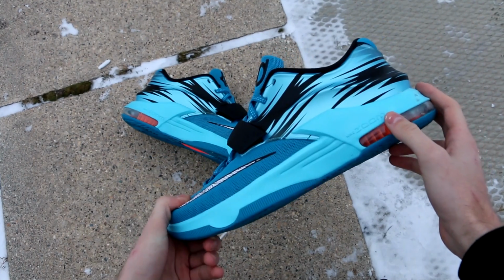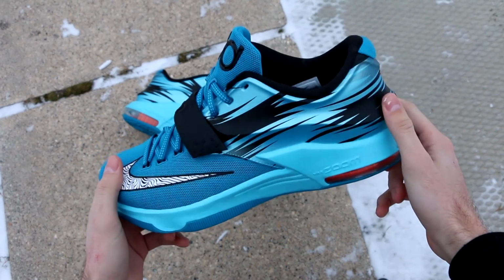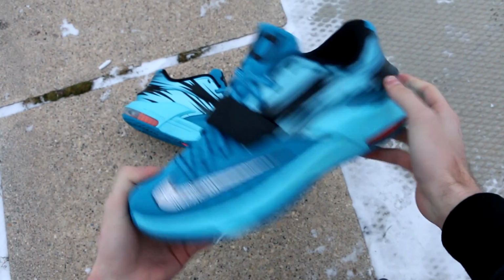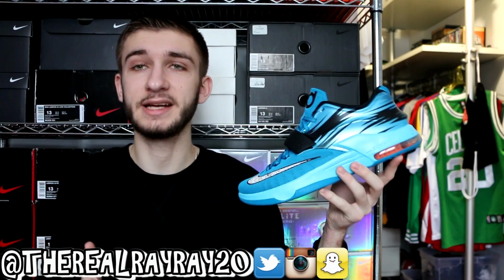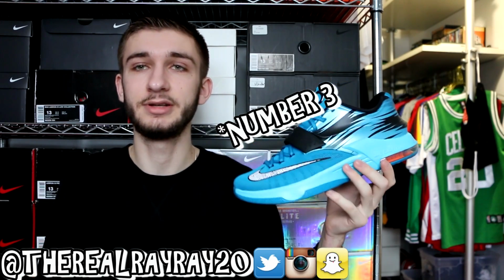I'm a huge fan of it, guys. Just take a look at the designs on the Hyperposite on the heel. That's definitely my favorite part of the sneaker. Also, I do not actually have a lot of blue sneakers in my collection, so this was a nice one to add. The KD7 is very comfortable. I've worn it a couple times already. I don't know how I feel about that midfoot strap, but the rest of the shoe I absolutely love, and for the price I got it for, I don't really think you could argue that I didn't get this for a steal.